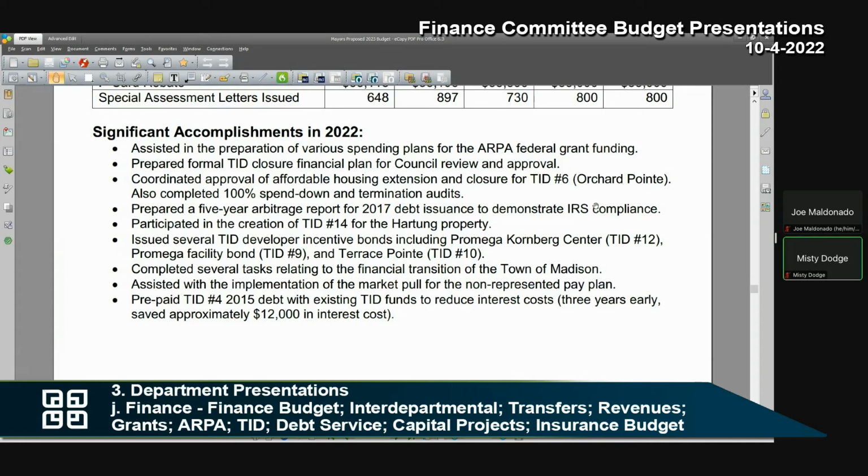So significant accomplishments in 2022, with the council and the department heads, we prepared the spending plan or change to investment plan for the ARPA federal funding, as well as the TID 6 closure, how we're going to spend that money. We coordinated the approval of the affordable housing extension for TID 6, and we are working currently on our 100% spend down and our termination audit within TID 6. Working on now and hoping to have done by the end of the year, the 5-year arbitrage report for 2017 debt that was issued. We created TID 14 that obviously we participated in.